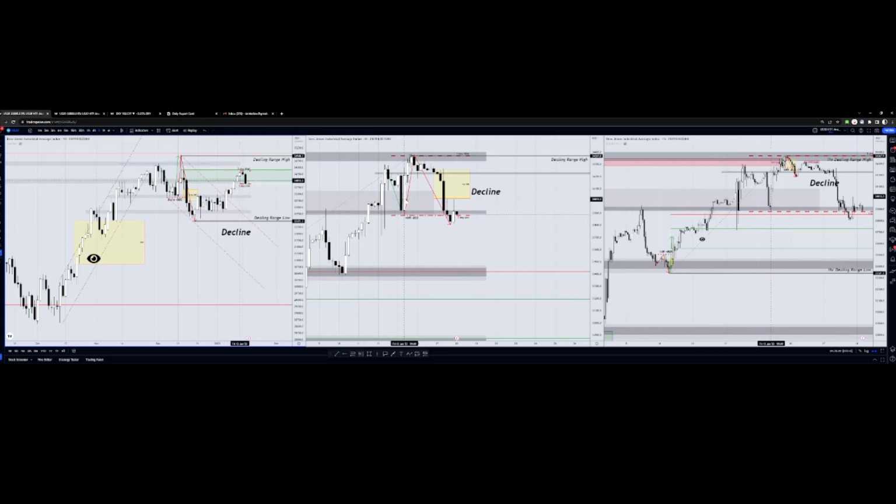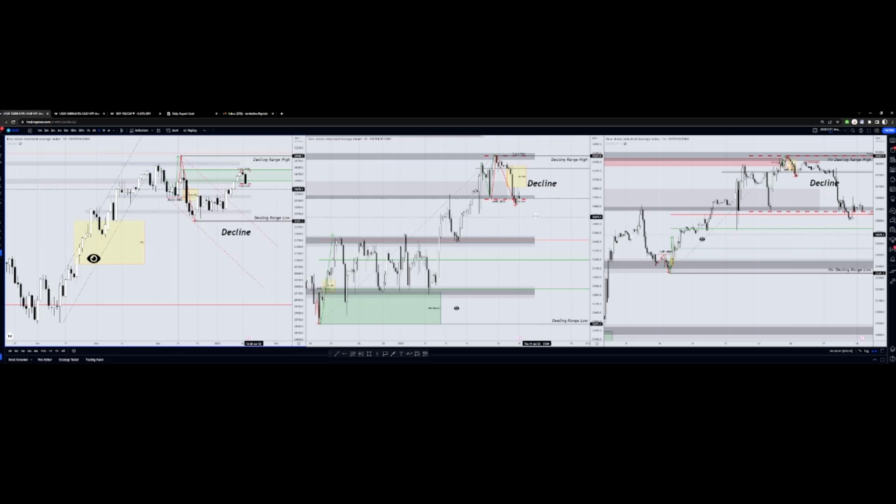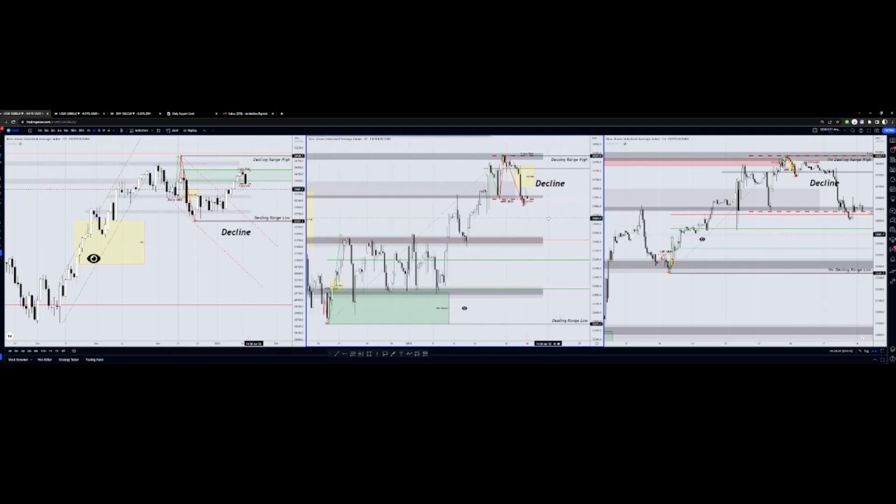On the 4-hour last night, we had the break of structure. So we're now into decline phase on the 4-hour. My attention is now drawn to these lows down here. But I'll bring the eye to this level because it's the 62% retracement. We do have a zone here, 4-hour zone. We also have a zone, 4-hour zone here. Now I like these that I'm seeing at the moment. So that's all set up and ready.